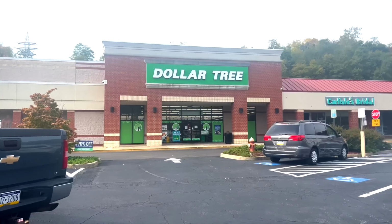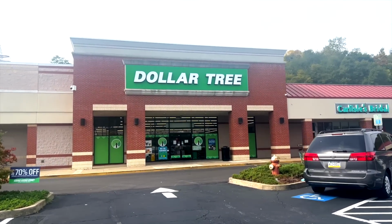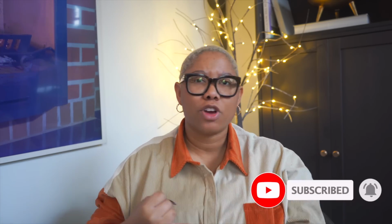So Dollar Tree obviously has amazing Christmas products, and I've been to so many Dollar Trees recently trying to find the very best ones. This year is especially important because the Dollar Tree is no longer $1. It's a $1.25 store. So I had to really look through the picks and make sure that these were the best buys as compared to Target, Walmart, and our other budget-friendly stores. But let's just jump right into today's video.